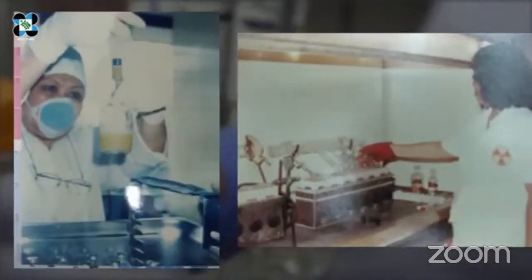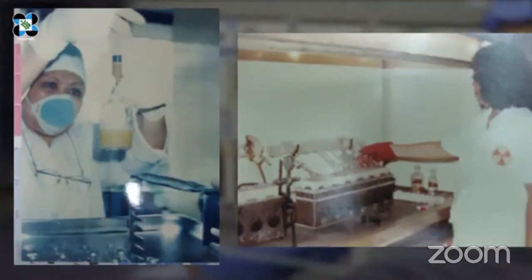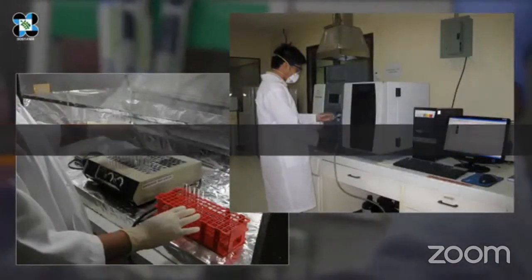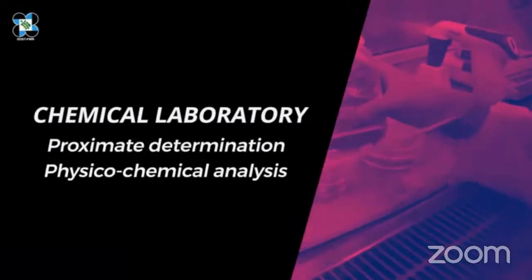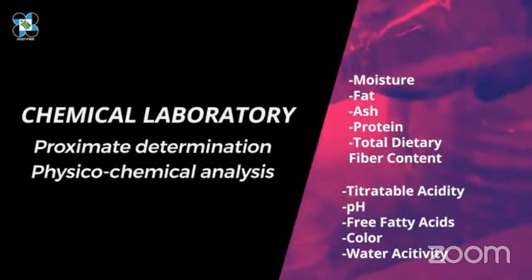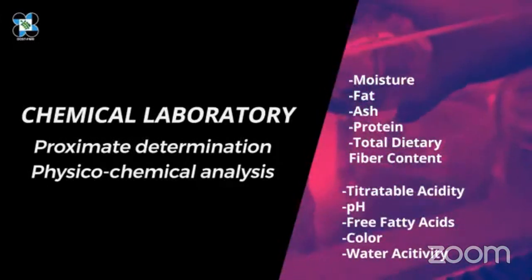Initially mandated to conduct researches on biological parameters and support the laboratory needs of various in-house food research and development projects, FNRI-SL has continuously expanded and has offered its services also to the public. The chemical laboratory is equipped with instruments that allow proximate determination and physical chemical analysis of foods.